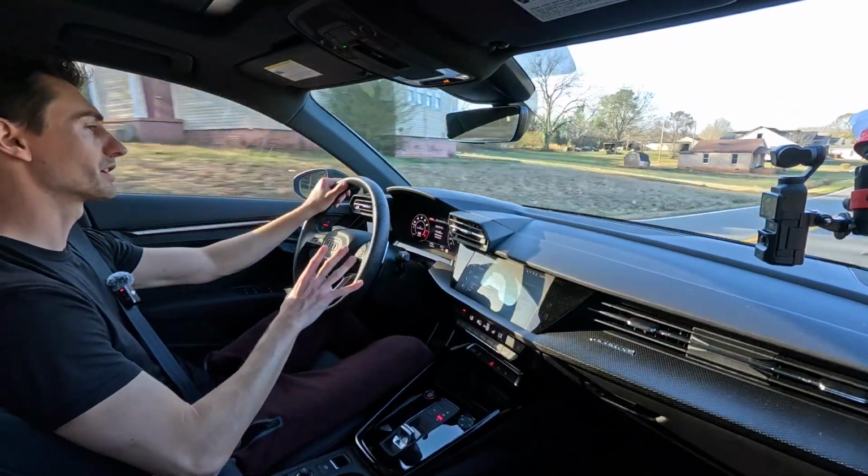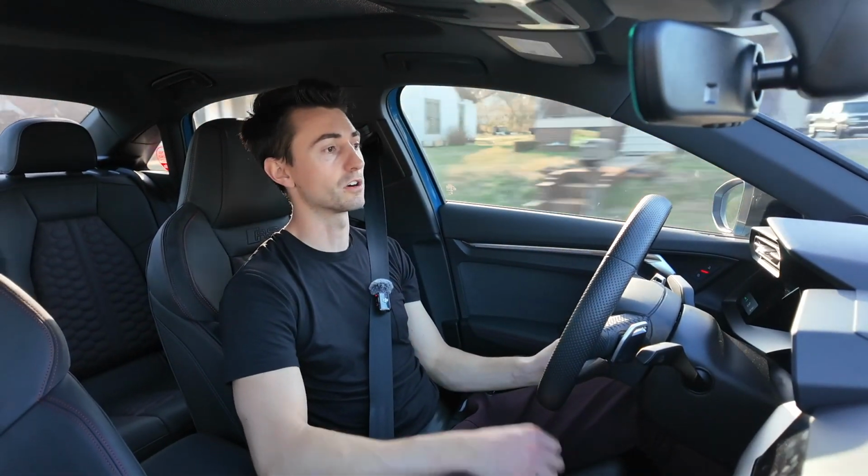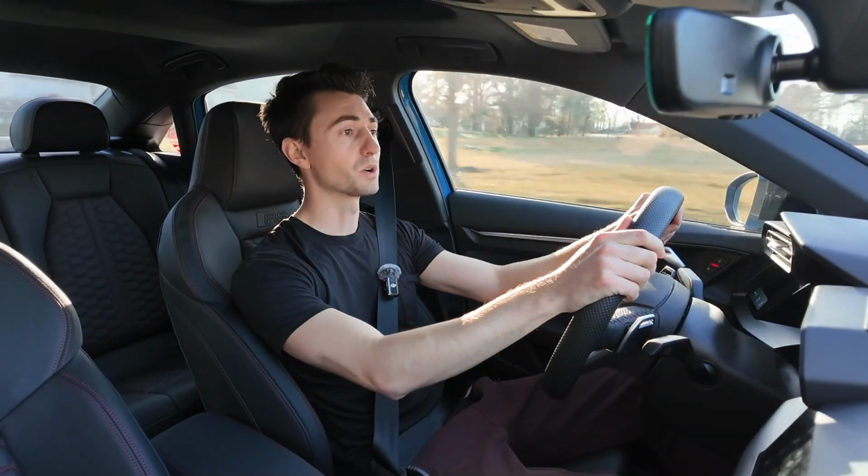I guess while we're on the topic of that, costs to run this car, insurance. We insure this car, it is $1,300 per year to insure this car. That is full coverage. Insurance, pretty cheap in North Carolina, quite honestly.